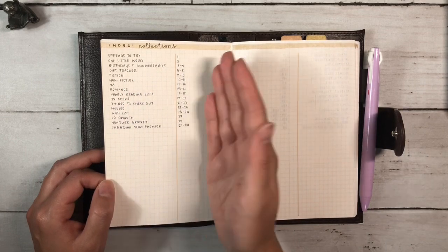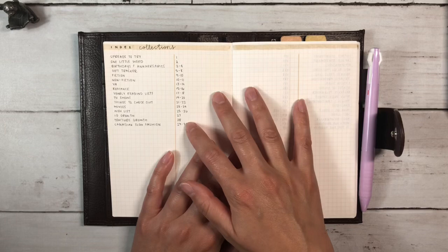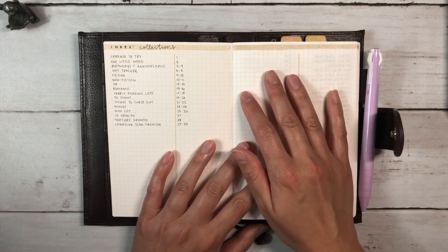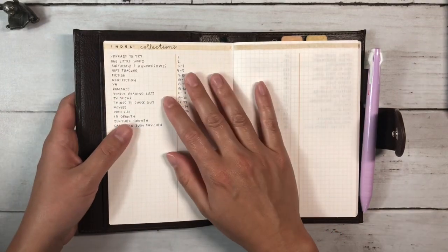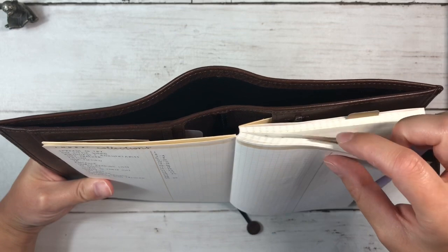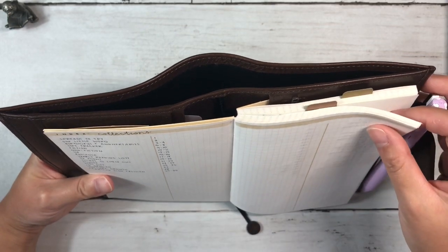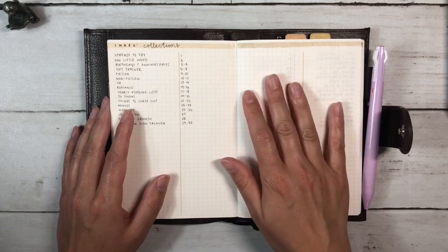I did glue both the front and back pages down just because I don't like how the first page only partially opens. So I mentioned that I have both collections and notes in this setup. What I've done is separated them. So I have all my collections at the front of the notebook, and this tab in the middle here is where my notes start. So it made sense for me to make an index for each of those sections.